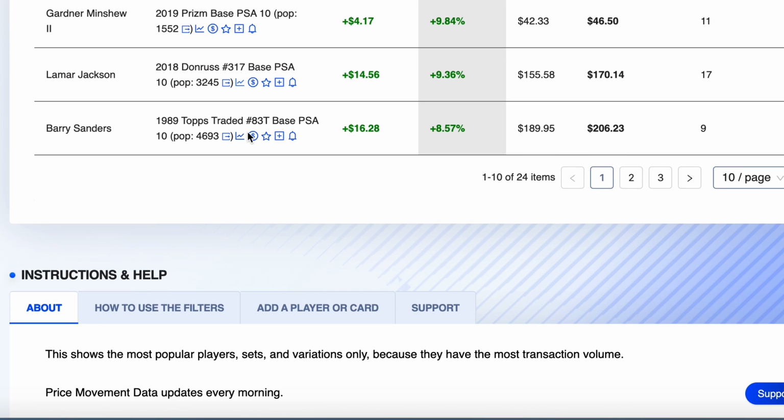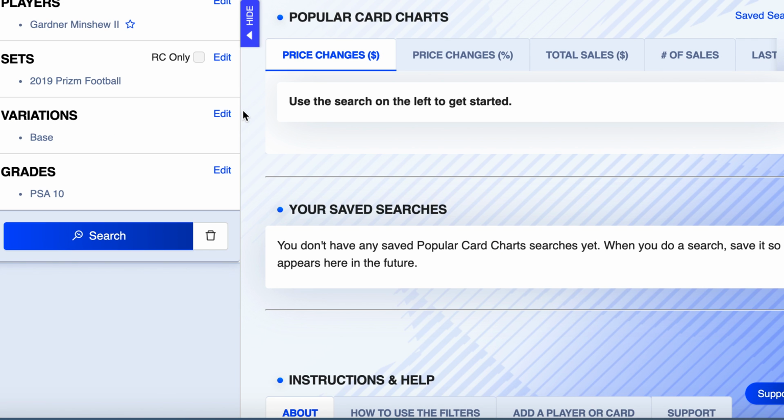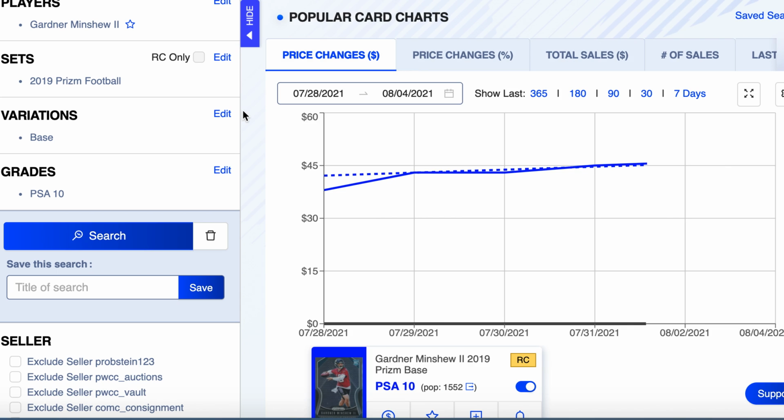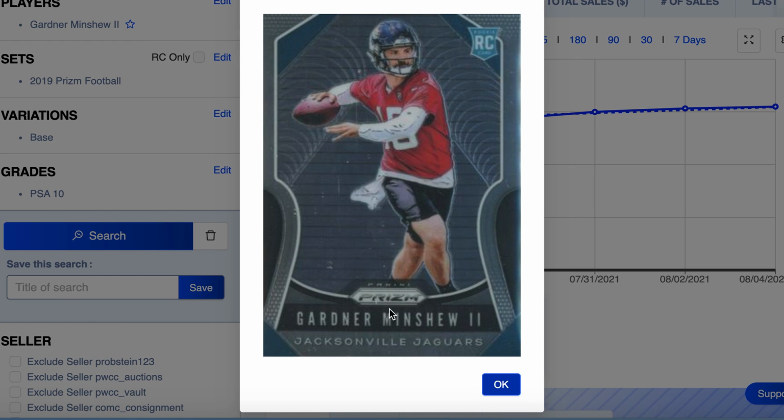Next on the list, Gardner Minshew, 2019 Prism Base, pop count of 1552, 11 sales on the week, up just a smidge under 10%. Gardner Minshew, Minshew Mania. He might start this year. He might, just because Trevor Lawrence is a rookie.